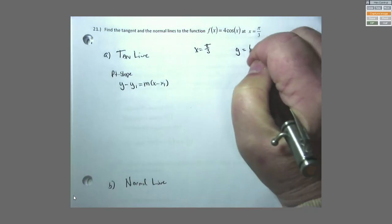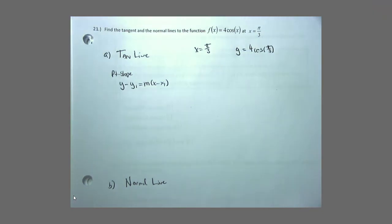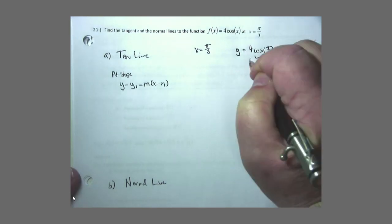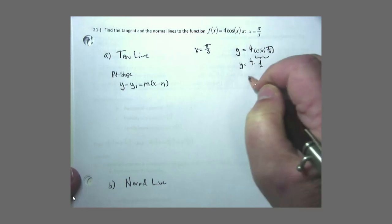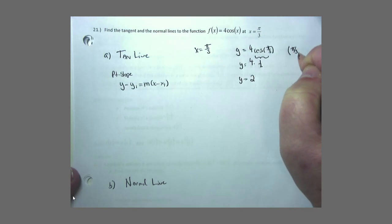What am I going to do? I'm going to plug it into the original equation. This will be 4 times the cosine of pi thirds. Does that make sense? Now, my question to you is this: what is the cosine of pi thirds? You may know pi thirds better as 60 degrees, but we need to use radians in this class. Cosine is the x-coordinate. What is it? That is exactly what it is, things we know from high school. 1/2 times 4. So y equals half of 4, which is what? 2. So the point is pi thirds, comma 2.